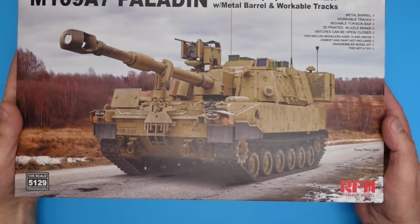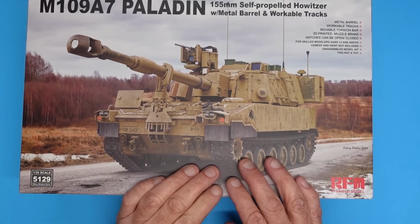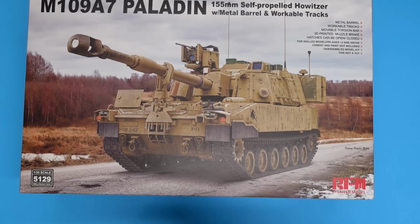Anyway, so this is the 1/35th scale M109A7 from RFM Byfield model. It's going to be available very shortly. Today is the 19th of February 2025. It's going to be available within the next 5 to 10 days from Tiger Hobbies.